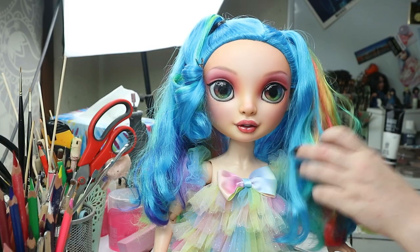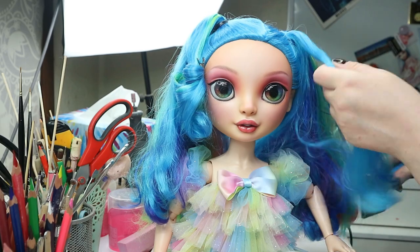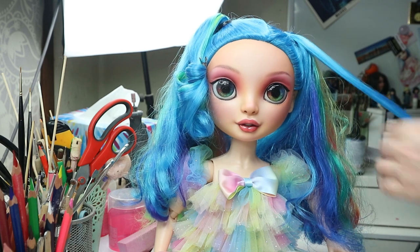I've decided to go for two pigtails because she looks so young, sweet and innocent, so I think it's a good choice for this doll. So now I just want to make her hair a little bit more curly to add more cuteness.